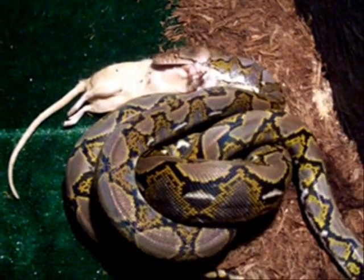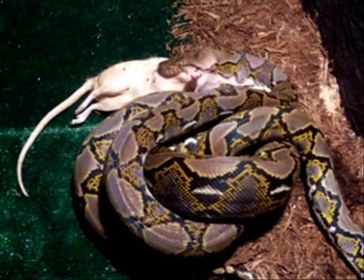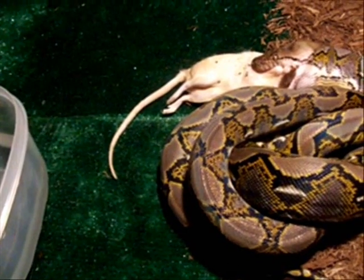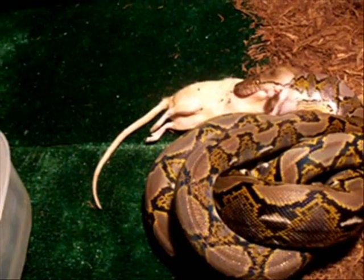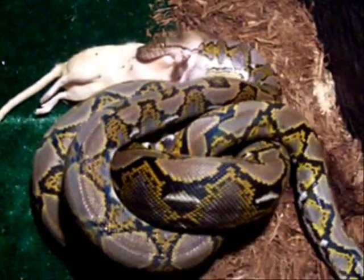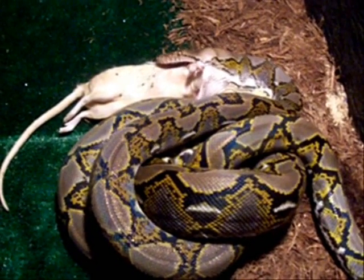This snake is actually taking so ridiculously long to eat this rat that I've had to start over twice now because he exhausted the 20-minute time limit on my memory card of my camera. So I will start from here and time-lapse the video.